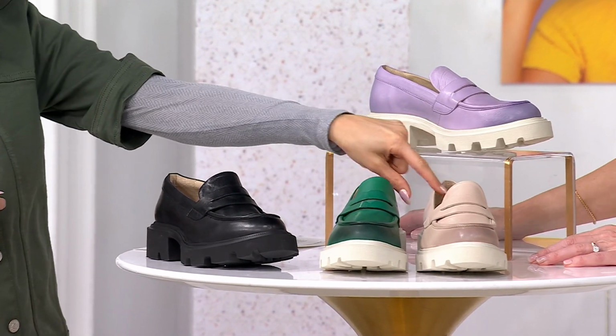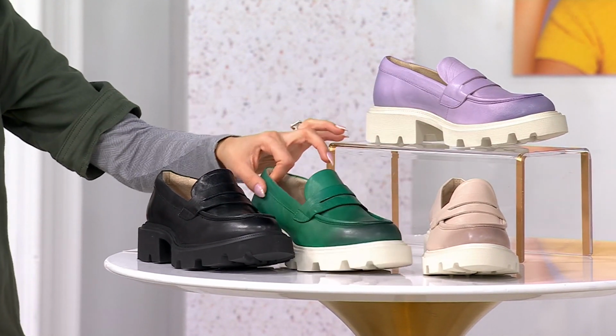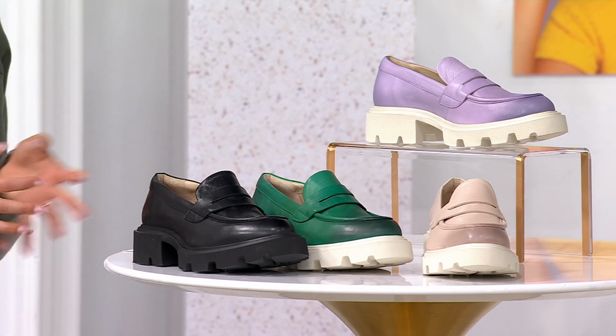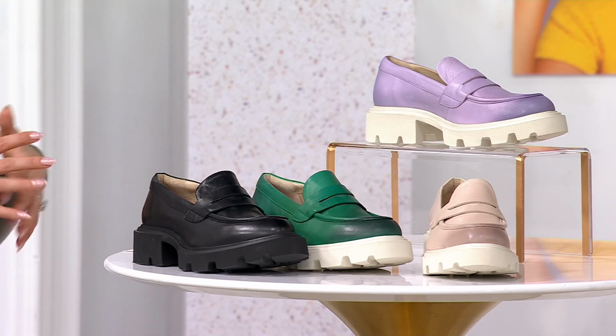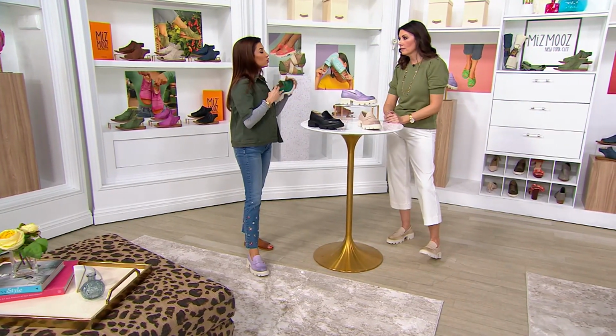The cream, 140. The emerald, 4 dozen. And the black, 150.